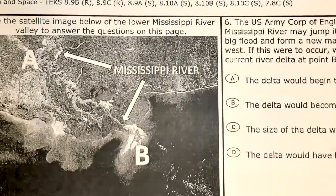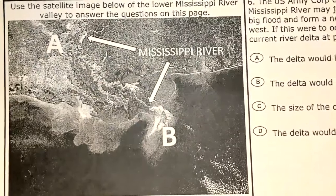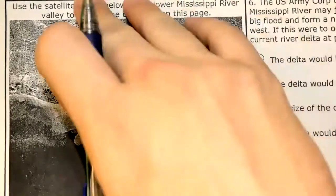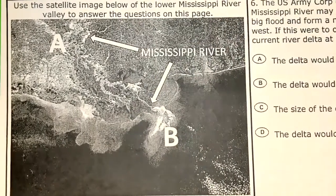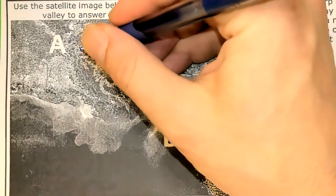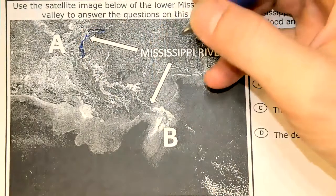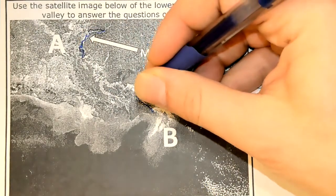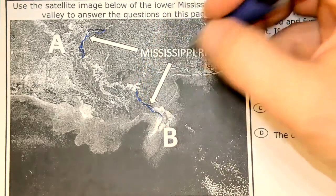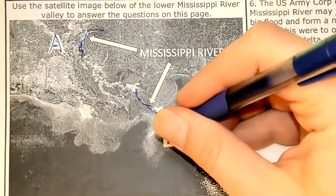All right, moving on. We're going to use the satellite image below of the lower Mississippi River to answer the questions on this page. This picture is a little hard to see, so let's see if I can pull a colored one for you. But as you can see here, we have the Mississippi River. And it looks like the Mississippi is going to continue down here. And that's where it's marking for us. And we have A and B.